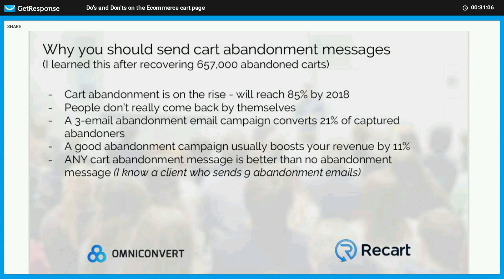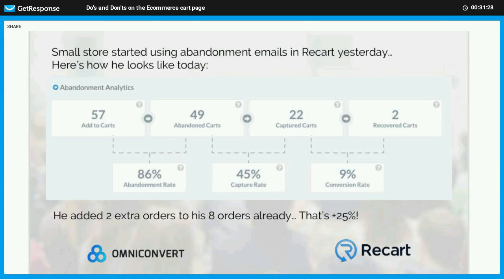And any cart abandonment message is better than no abandonment message. And this is a very strong truth. Any old, bad email, without even pictures, just saying hi and asking how you can help, is going to be better than no abandonment email.